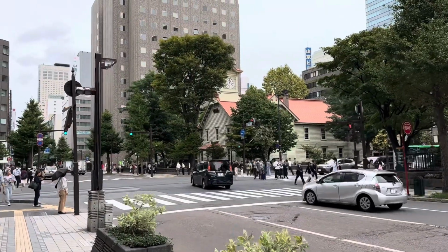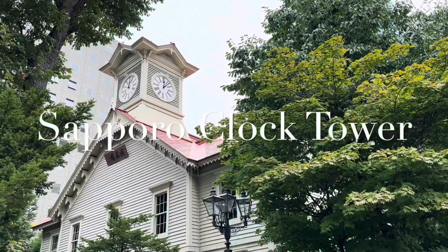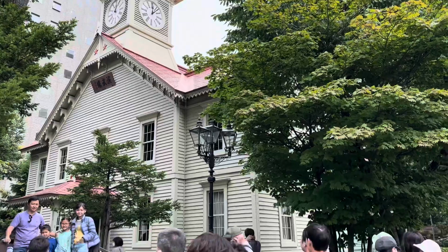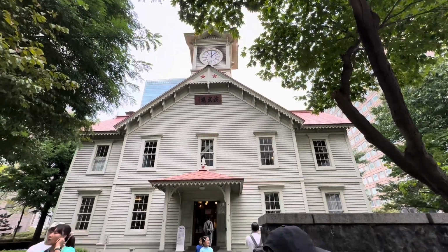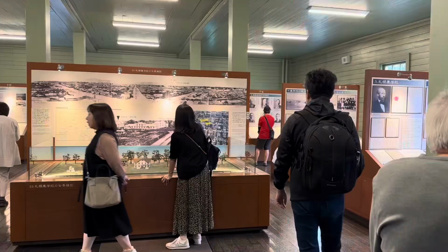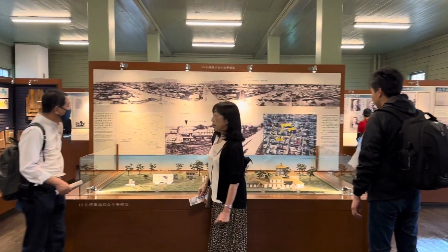Just 1 block away is the Sapporo Clock Tower, a preserved wooden building from an early period of Sapporo development. It is now a museum displaying the building's history.